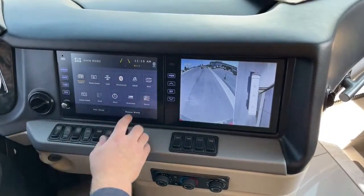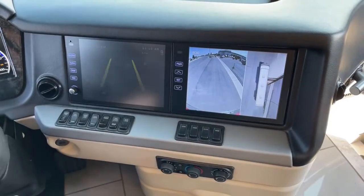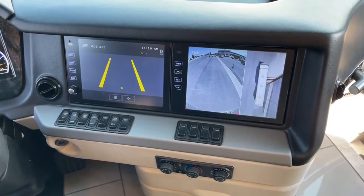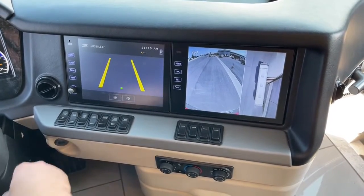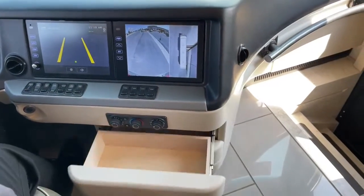Coming back in the center here, we've got AM, FM, Bluetooth, and Sirius XM. We've also got Mobile Eye on this coach that'll give us lane departure warning as well as pedestrian warning. So we'll get to that in just a second here.